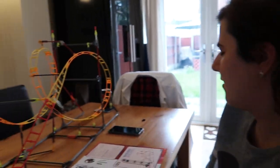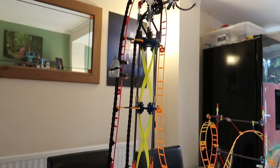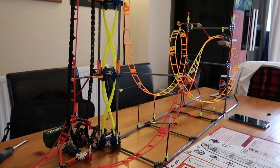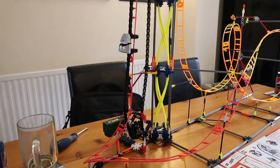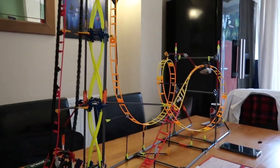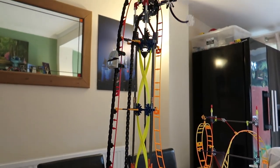Now it's your favourite roller coaster, Nemesis or the Electric Inferno. This Electric Inferno is looking pretty good, Stevie. It's really fun to watch. I feel like I want it up at Christmas. Yeah, I'm not dismantling this again. It's just going to stay here on the dining table, I think.